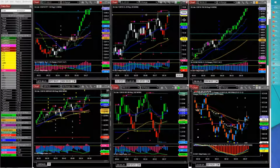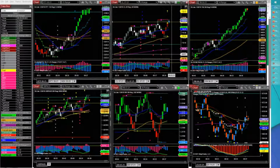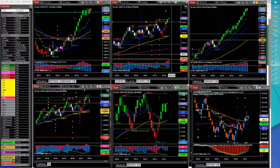Unleaded, hitting target two and coming back, stopping out on a stop and reverse. I'll have to check to see if we should be in that. But if you're trading it, the key would be whether you're positive on unleaded or not. If you're not positive, then you would be in this long trade.